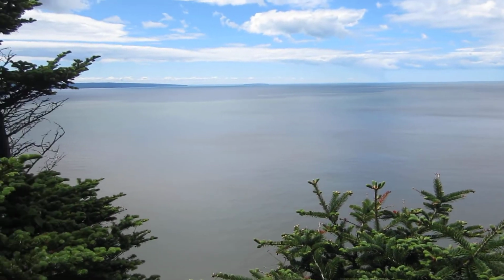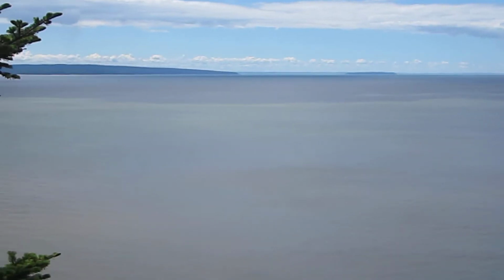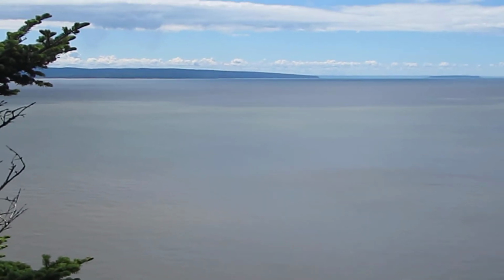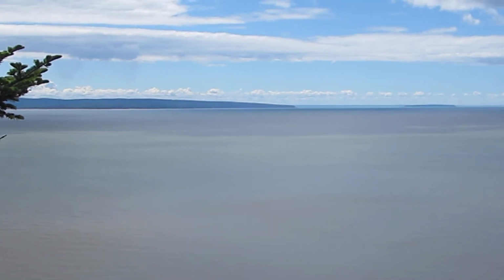You can see what's really nice is there's Ile Haute right out in the distance and Cape Chignecto. So all the places that I like to hike are all within 360 degrees pretty much.